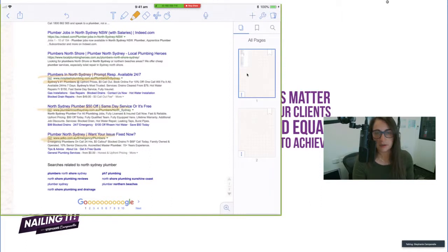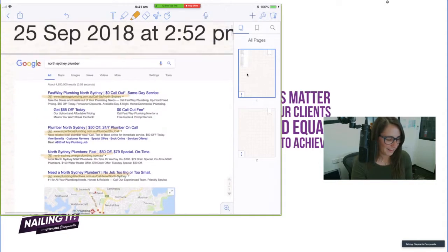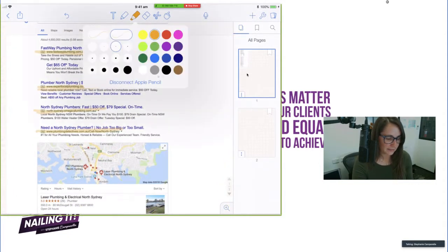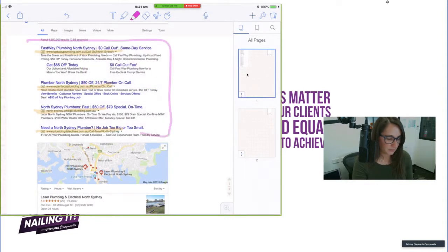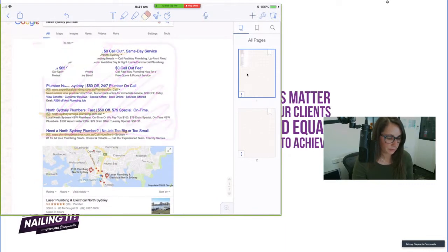So if you are running a pay-per-click campaign right now and you're wondering what position 6 means, it means you're down the bottom. It means what the hell are you doing? Stop wasting your money. So those are the ads, right? This is where the ads go. Okay, and down the bottom, you only want to be up the top.